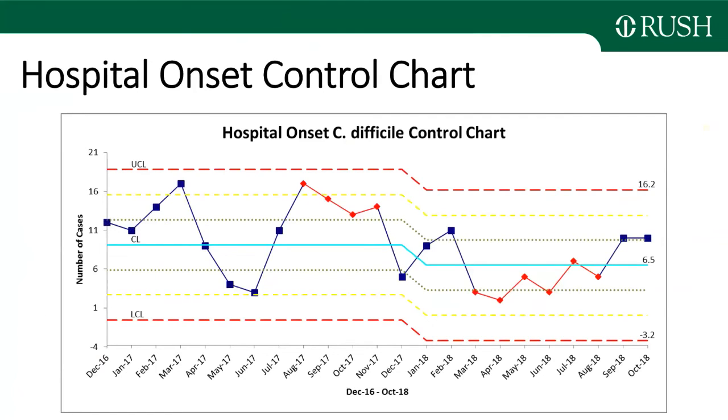This is our hospital onset C. difficile control chart. You'll see the blue line in the middle here. Our mean was a bit higher before we implemented that hard stop provider BPA in December of 17, and we've seen a significant shift down in our mean. You can also see that we have much less variability in our monthly rates.